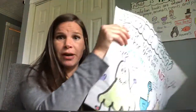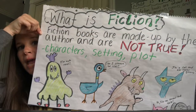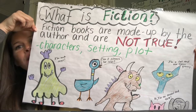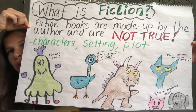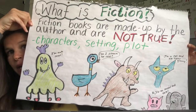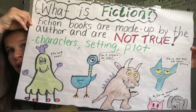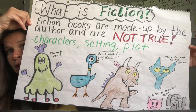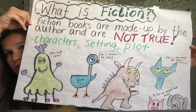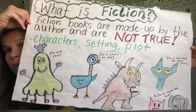if I take my chart, what is fiction? Fiction books are made up books by the author. They're made up stories. They're not true. Fiction books usually have characters in them, a setting, which means where the story takes place, and a plot, which is a fancy word for saying you have to read it from the beginning to the middle to the end. You can't start a fiction book at the end and read it backwards because it wouldn't make sense. It has a beginning, middle, and end that needs to be read in order.